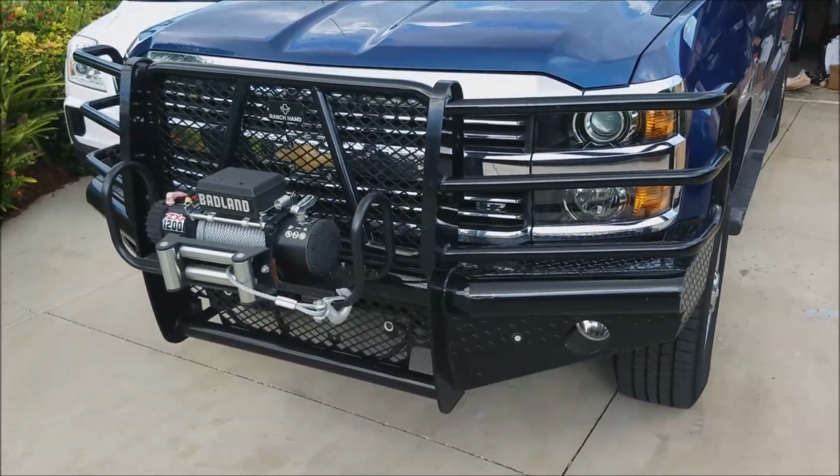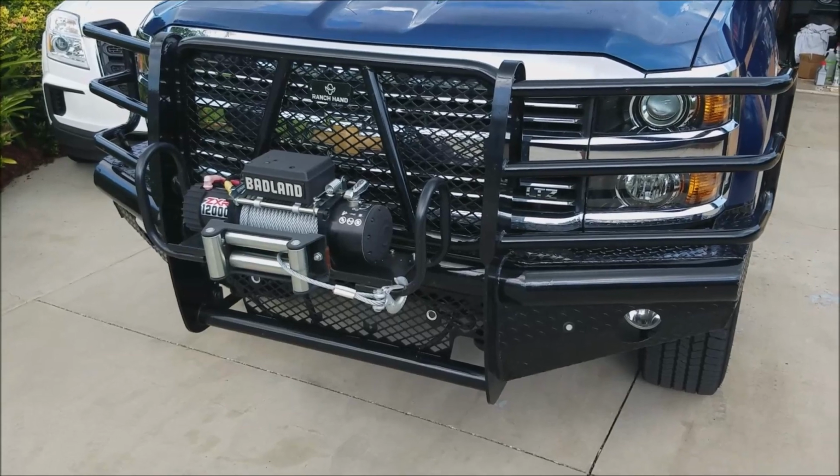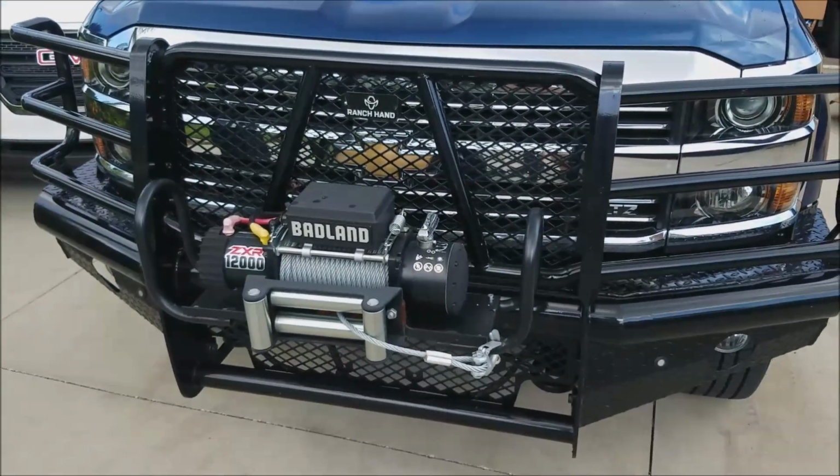Unbelievable. It's pouring. It's gonna rain. I love this state. All right, we got a quick update. I'm gonna have to do it quick because it's raining. Here's the Ranch Hand bumper.